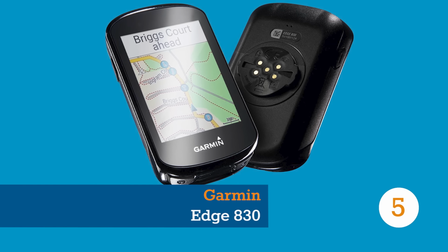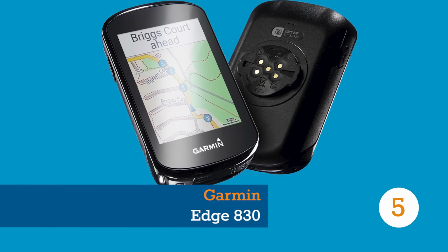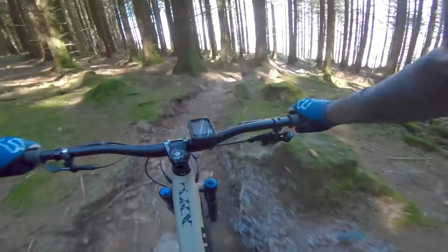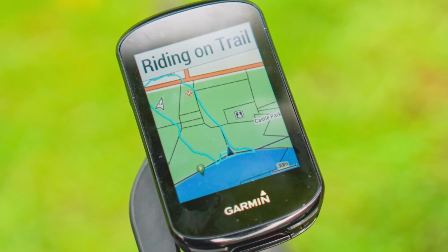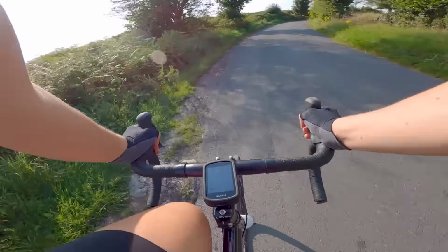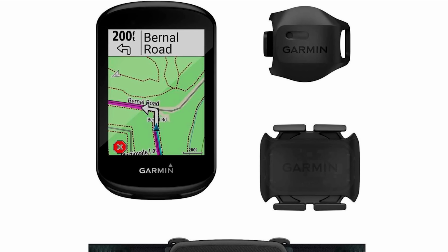The BikeRadar video and testing teams spend much of their time out and about in all kinds of conditions, and the GPS computer you'll most often see aboard their bikes is the Garmin Edge 830. Yes, you heard that right, 2 computers from the same brand in one video. We have no doubt you'll let us know how you feel about that in the comments. But we're unashamed in our love for the Garmin Edge 830.